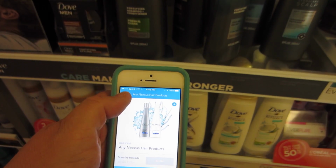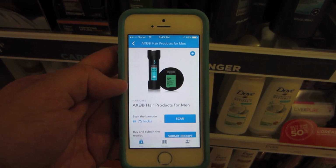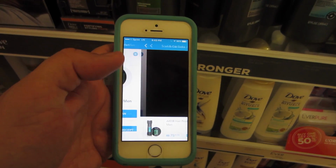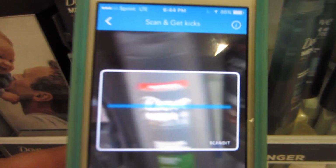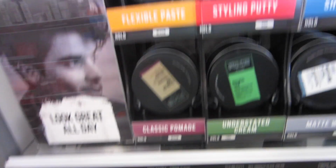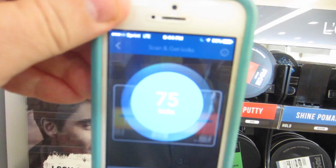Okay, I'm gonna do it again. I'm still in Ulta. Hair products for men. Hit scan. You get this little line. And you have to scan the barcode. And you got 75. Okay, I'm gonna go over to Target.